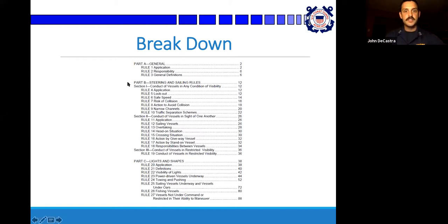So you can see this is the table of contents from the actual rules of the road. You have your general application, which applies to everything in the rules of the road. And we're gonna get into rule number two, which in my opinion is one of the most important. From there, you're gonna get into your steering and sailing rules, your conduct of any vessels in any condition of visibility. And then you're gonna get into vessels inside of one another.